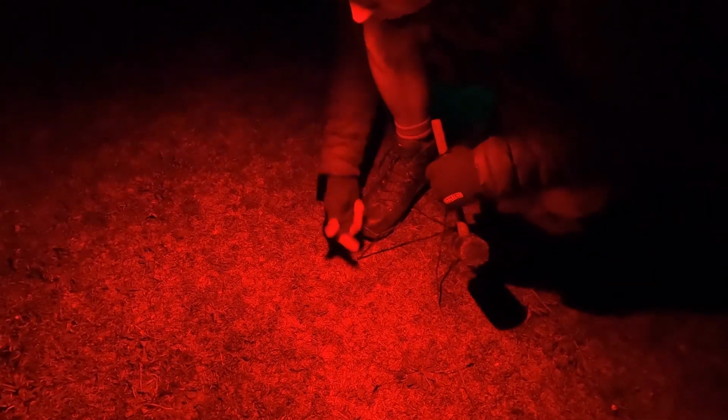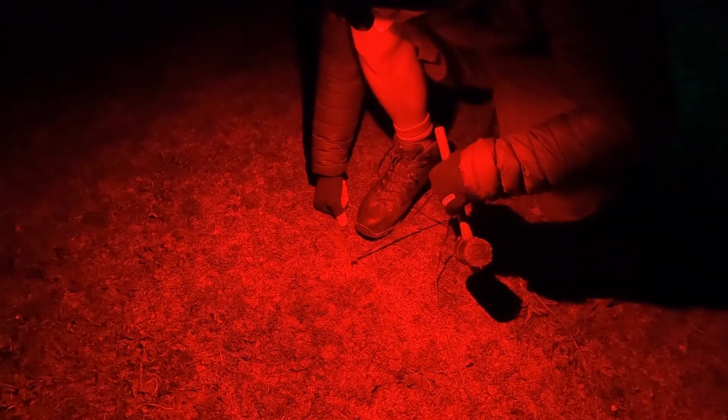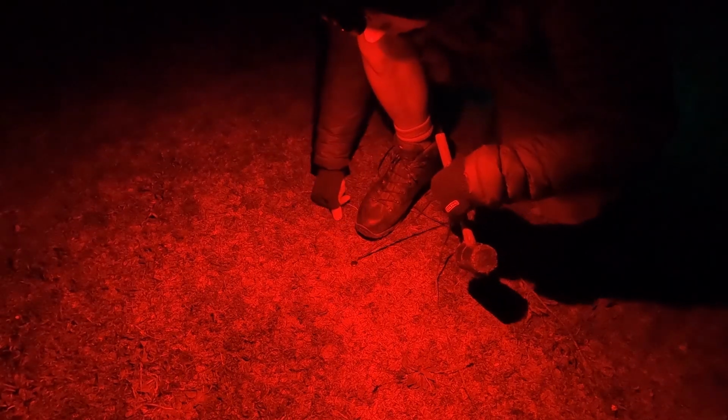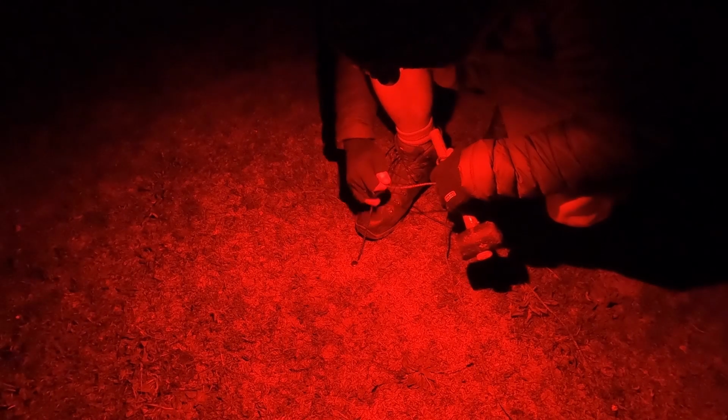What I could do actually, I could cut it, put a loop on it, and then put a carabiner to the loop next time I'm out. Leave it there. Clip onto it instead of pulling it out all the time. That's what I could do. I have loads of them at home. Came in the 12 pack, bury it in there. It's a good idea, that.